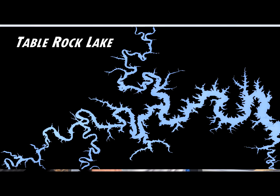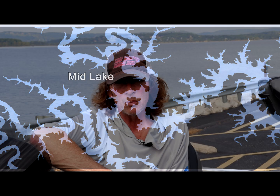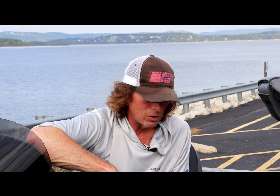Go up in the mid-lake area, the bite is definitely better in the mid-lake area. Kind of a hit and miss topwater bite going on right now with either a Whopper Plopper or a Spook, a little bit on a popper. It's kind of hit and miss though. One day you'll catch them, the next day you don't. So it's good to have a topwater laying out. You're not going to see a lot of fish busting, but they are up chasing shad. There's some shad that are starting to move back into the creeks, so you can catch a few on topwater.